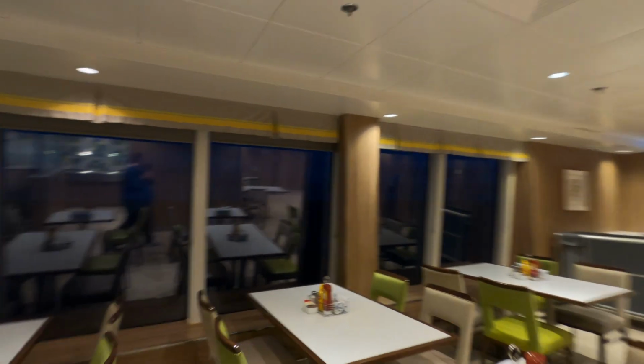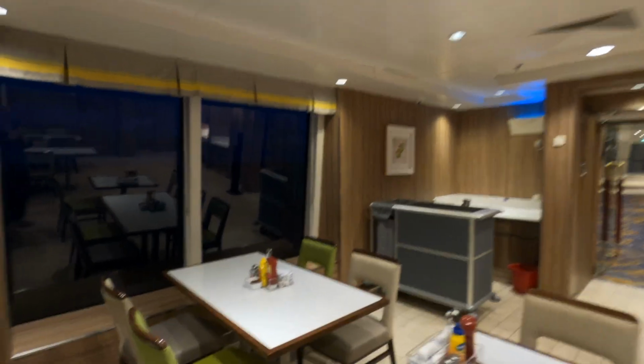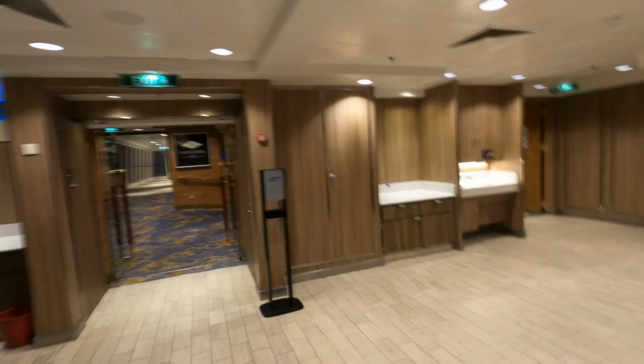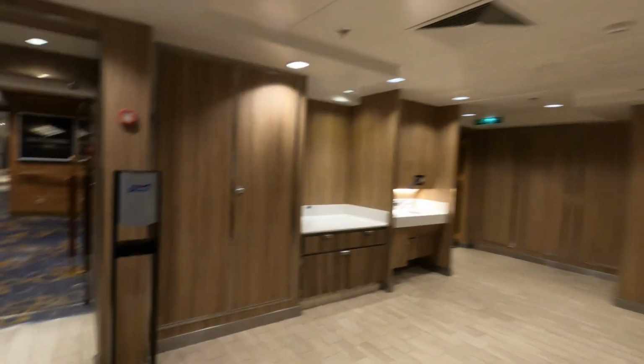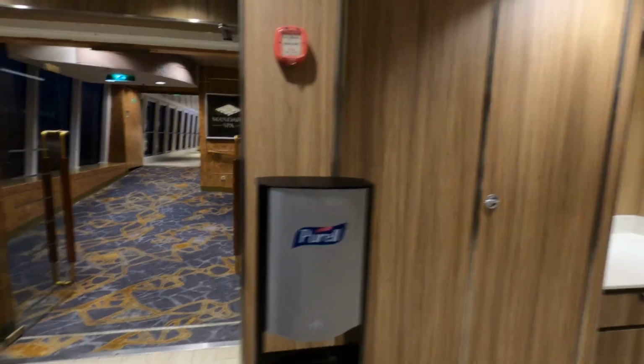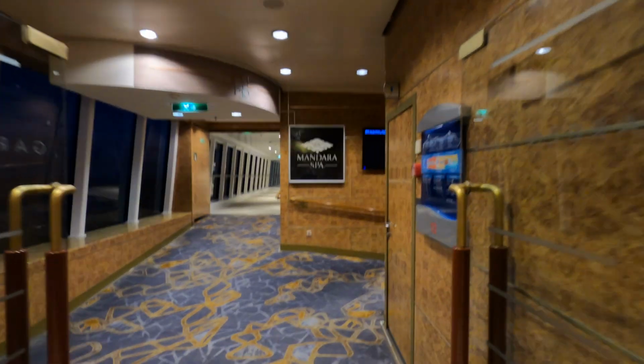And as usual, with I think all, if not most, buffets, there are big picture windows. And we actually watched whales outside of these windows one day. There are hand wash stations. And of course, there are people standing when you come in usually to put antibacterial in your hands.